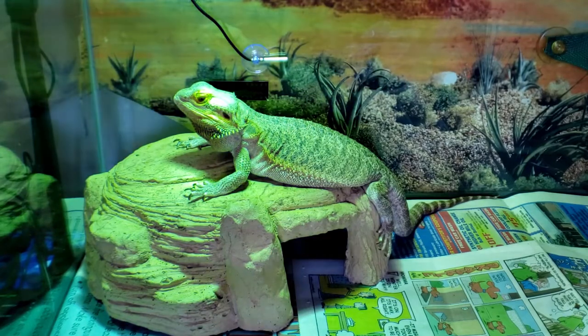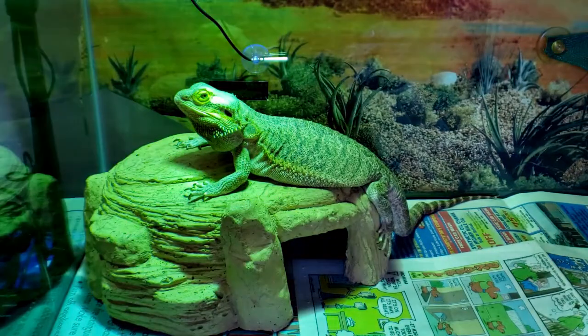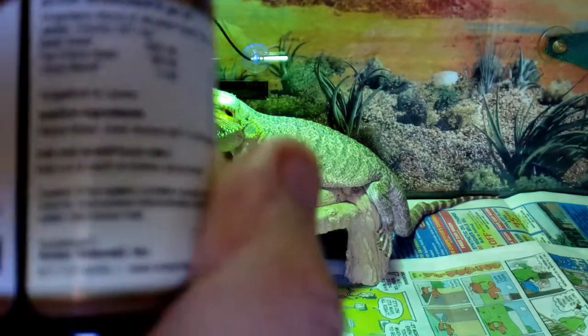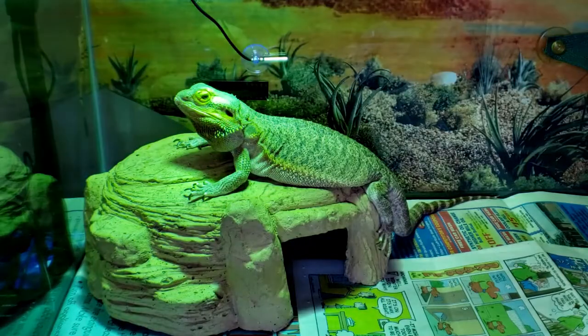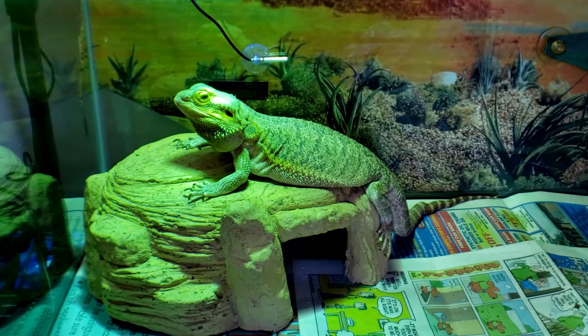Since she didn't eat, we're going to use the Reptiaid XL, because she's over 250 grams. This is safe, guys, for all your lizards. This stuff's great. If you haven't used it before and you've got problems, you can take a look. The other cool thing is the scale is right on it, so you can look at the weight of your lizard in grams or in pounds and how much you should use. For her, about half a cc for a single dose, and you can double that if you think it's more severe. So let's just get some in here.